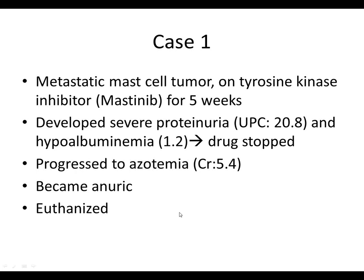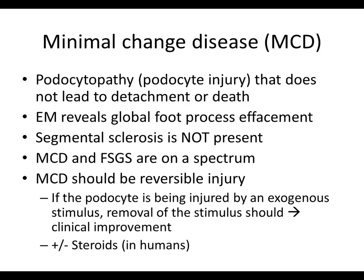So the samples were of good quality, even though they're not technically biopsy samples. And so this case is a case of minimal change disease. It has a specific progression that we'll talk about on the next PowerPoint slide. But this PowerPoint slide is basically only talking about minimal change disease itself.